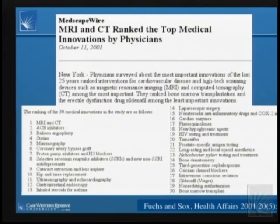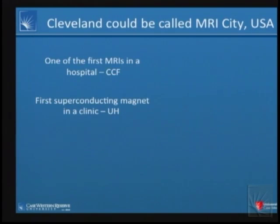In fact, if they did a poll a few years ago, this is 2001, where they asked a whole bunch of physicians, what's the most important invention over the last, I believe it's 50 years or 25 years. And the number one thing they came up with was MRI and CT. And given that this was probably a whole bunch of white men, the fact that it beat things like Viagra and balloon angioplasty is kind of impressive. But anyway, this is truly an important field. It impacts all of our clinical medicine today.